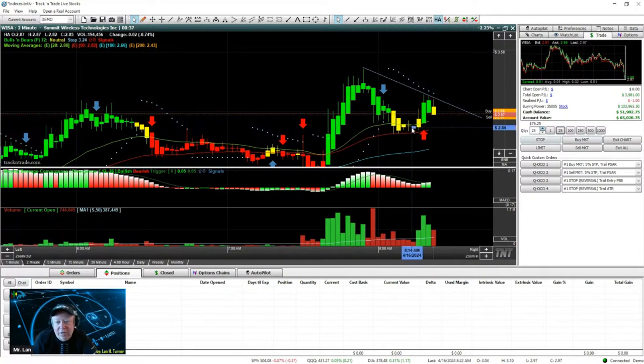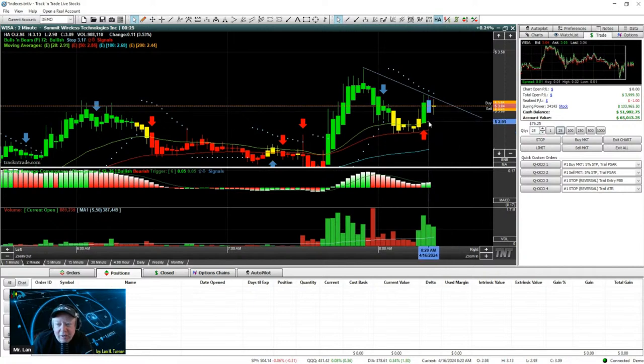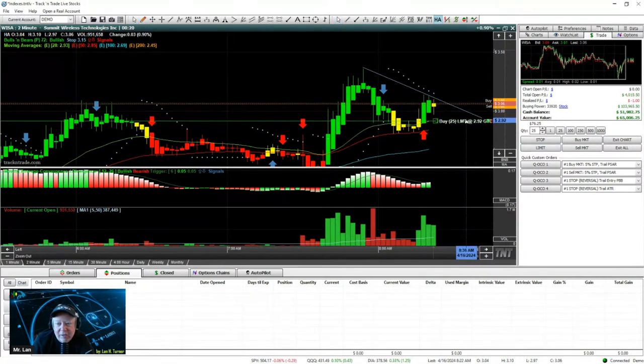There it goes, flushed down. See, it's a good thing we got out. It came down and broke the previous low, so it's no longer making higher lows. It's now making lower lows, but just with a little bottoming tail. You could put your limit order to get in on that 9-period moving average, right? So you could come in here and say, if it comes back down to the 9-period moving average, I'd try to get in again.